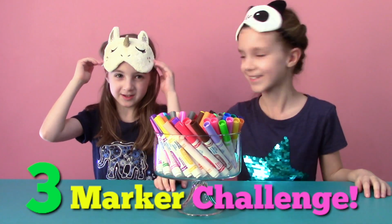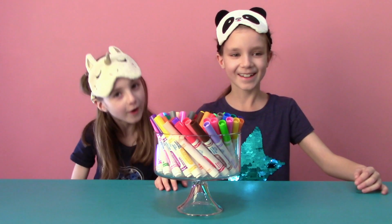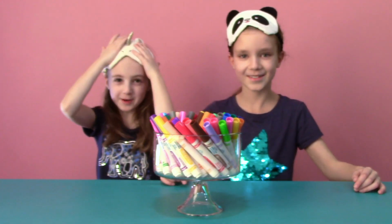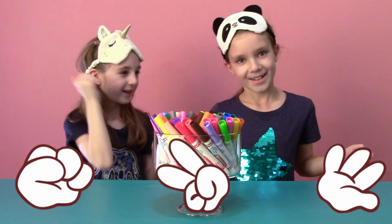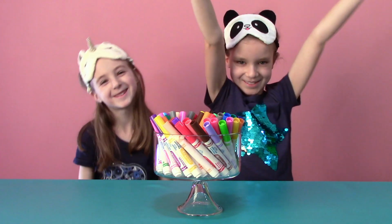Today we're doing the three marker challenge. If you weren't knowing what these folds are for, they're for putting them on the bed to me. I don't want to pick it now though. Okay. Rock, paper, scissors, shoot. Aww. I'm doing it first.